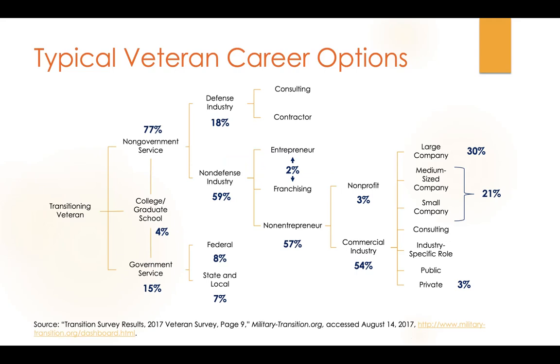What you'll see on this page is a typical decision chart, or a decision tree, if you will, of typical career paths that veterans tend to take coming out of the service. I'll walk you through it from left to right. A transitioning veteran tends to follow one of 3 major paths, that being either going back to school, which again was my choice. Only about 4% of you tend to do that, or go to work in either for the government at the bottom of the page to the tune of 15%, or outside of the government, which far and away is the majority that all of you choose.